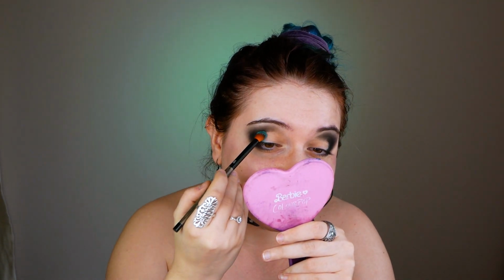Well, let's see how it will perform. I'm very curious to see. Ooh, that's so pretty, and they are so beautiful together, this color and the black. Oh my god, I love them. What do you think? Do you like them as a color combo?